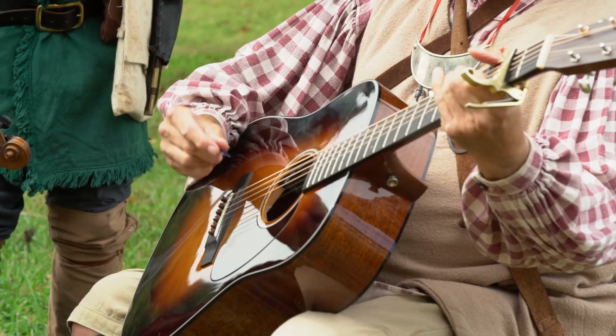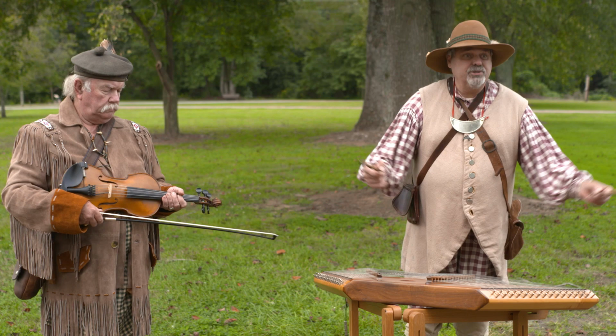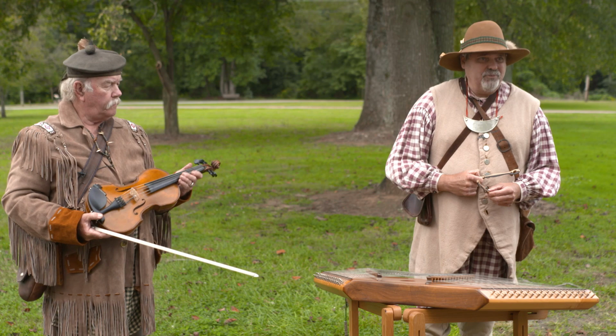But obviously, electrified instruments were not around, so we're going to give you an example of an old Southern Appalachian tune that came out of the mountains, probably based on the Scotch and Irish theme of whiskey and whiskey rebellions. The name of the tune is called, humorously, Whiskey Before Breakfast. So we'll play a little Whiskey Before Breakfast on the hammered dulcimer and the fiddle. Here it goes.